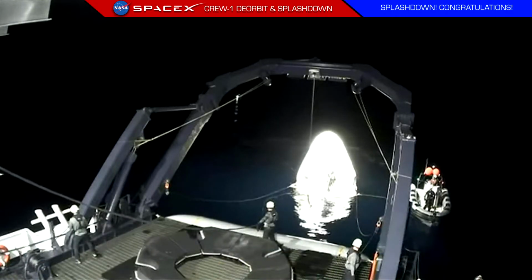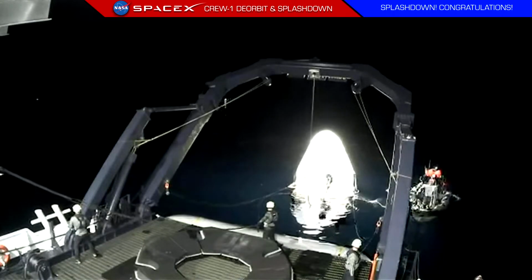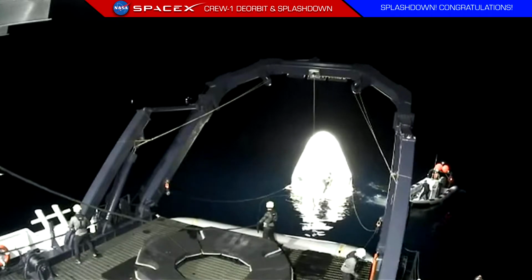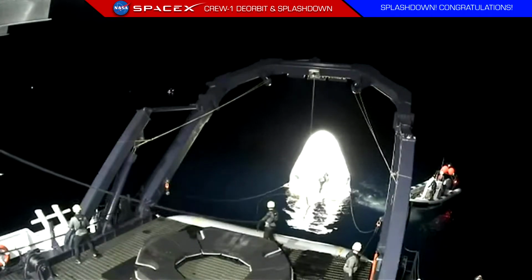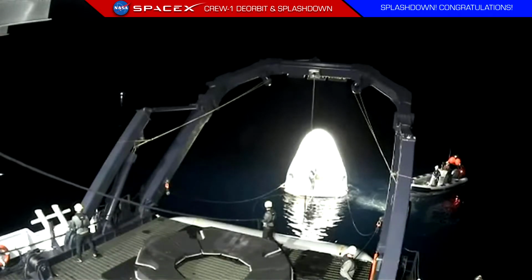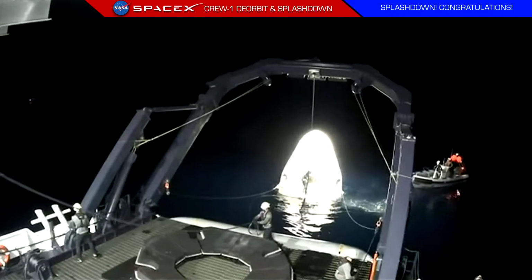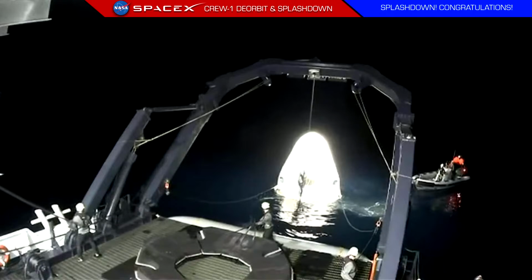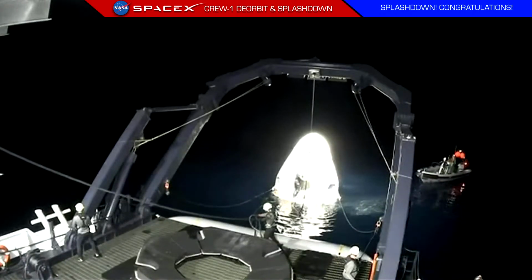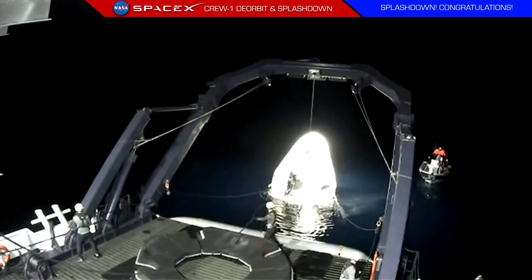And as you can see, Crew Dragon now has multiple attachment points to that system on Go Navigator. Dragon SpaceX, expect lift in 90 seconds. Copy, 90 seconds. Thanks, sir. So about 1.5 minutes until we see Crew Dragon removed from the water. And there's still a team member up on the front of it. That's likely the same team member who helped rig the system and prepare it for attachment to the vessel.